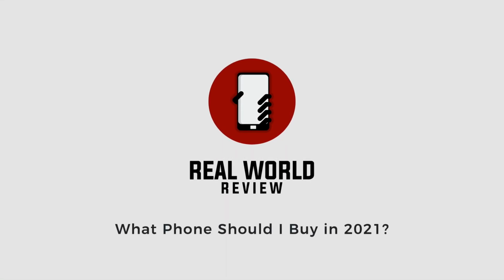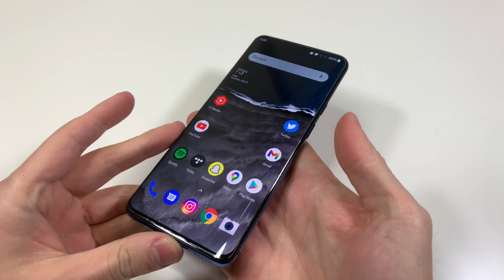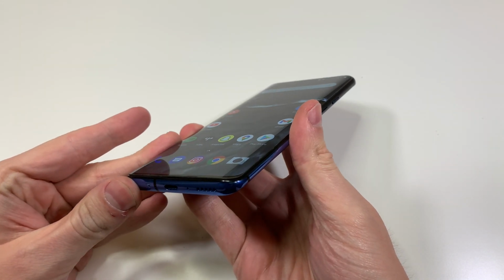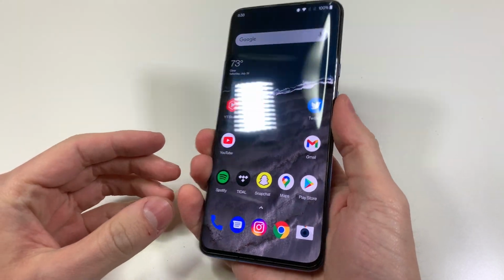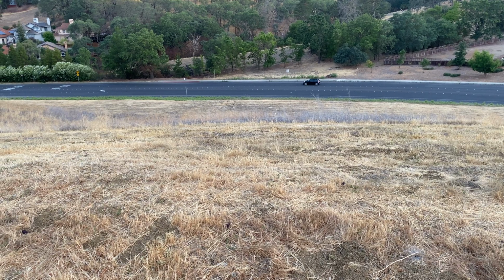This is the ultimate question. What phone should I buy? At $300 or less, this phone sits in a nice price point for the specs. But is it worth it? Let's find out. Should you buy the OnePlus 7 Pro in 2021?